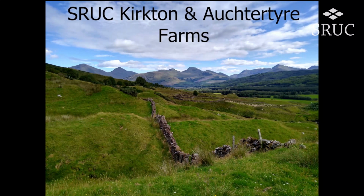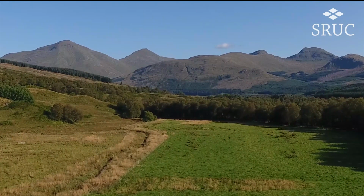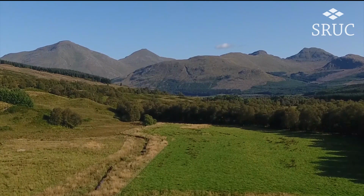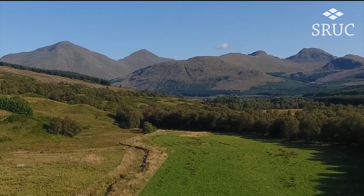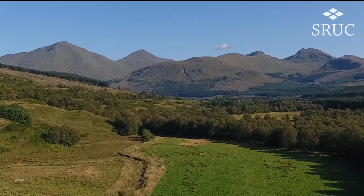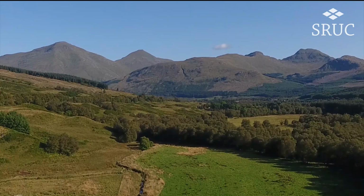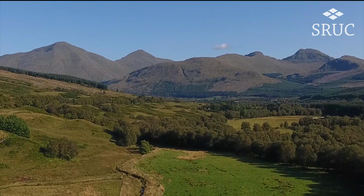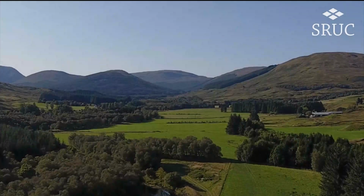The hills and uplands of Scotland provide a wide range of benefits to society. These benefits that people derive from nature are known as ecosystem services. They include obvious things such as food, fibre, fuel and water, but also other services such as carbon storage, flood regulation, biodiversity, and cultural services such as recreation, tourism and heritage.